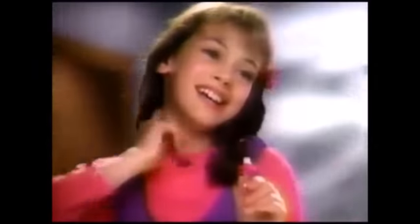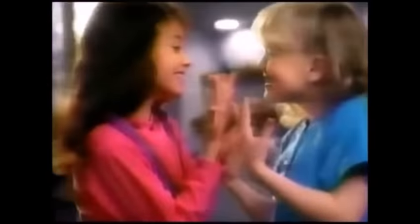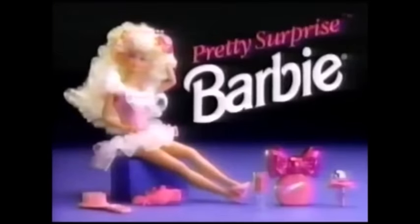Pretty perfume, just for you. Surprise, Barbie smells pretty too. Pretty surprise, Barbie. Nail polish too. Surprises for Barbie, cosmetics for you. Pretty surprise Barbie doll with cosmetics for you. Lips change color with icy cold or warm water from Mattel.